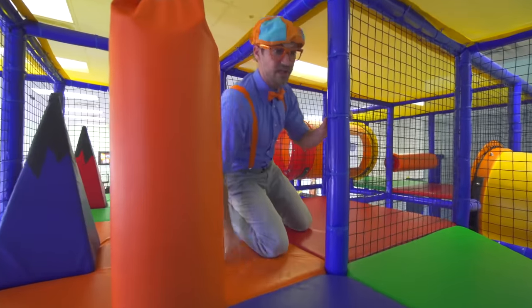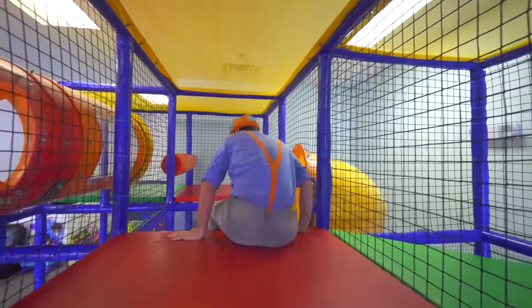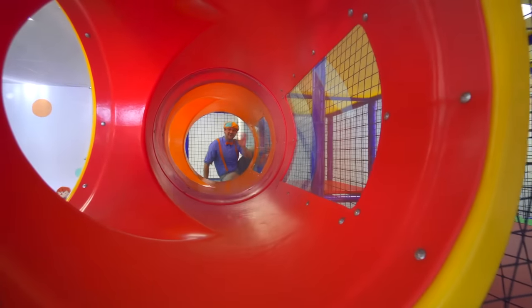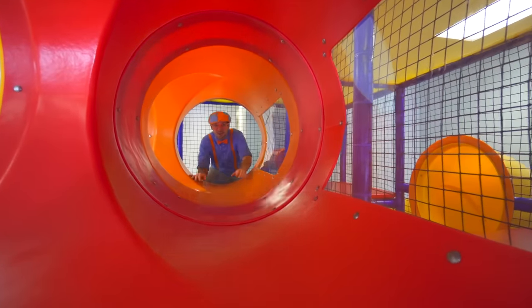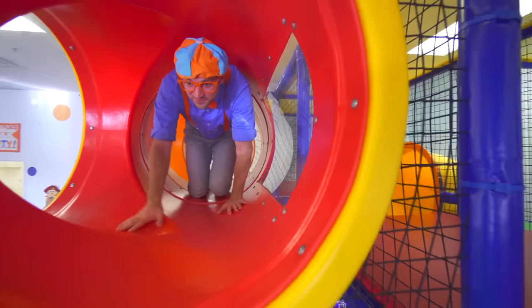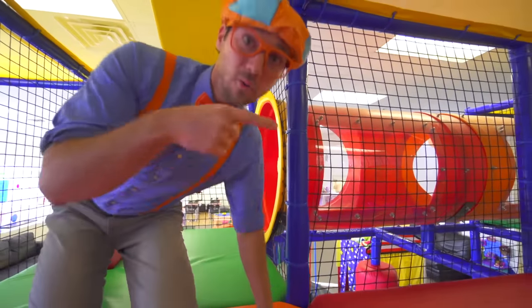Wow, we are on the second floor of this structure. Hey, and there's a tunnel. Go over there. Whoa, look at this tunnel. I see you over there. Okay, I'll come over there. Here we go. I'm crawling through the tunnel. That was really cool.